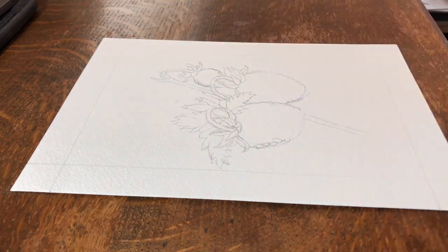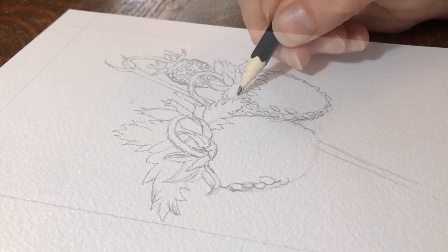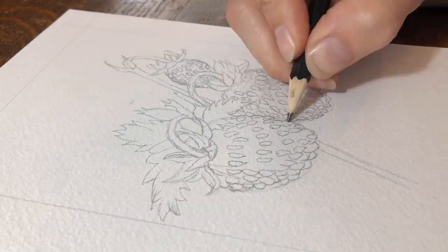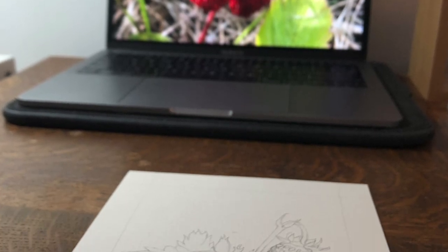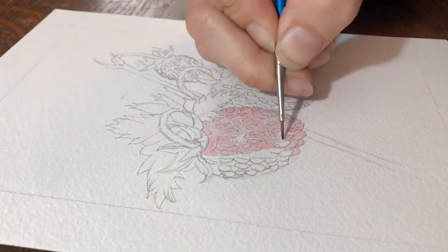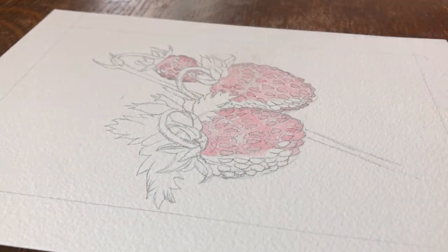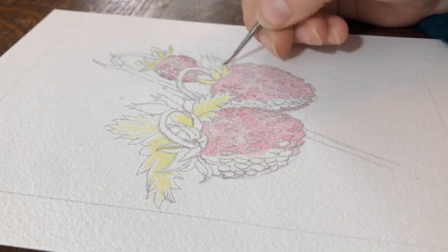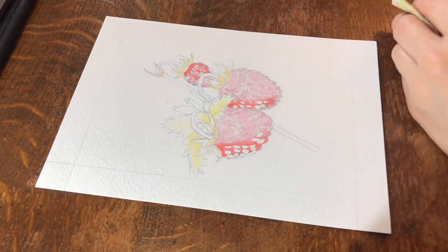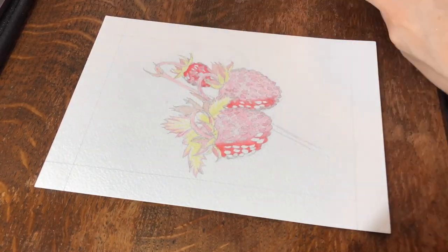I was actually intending to paint something else from this walk, but the photo I took of the wild strawberries really caught my eye. They are such jewel-like, beautiful things, and I wanted to try and capture them. I wanted to apply a wash of colour to every section of the painting, so I could erase the pencil marks quickly before continuing.